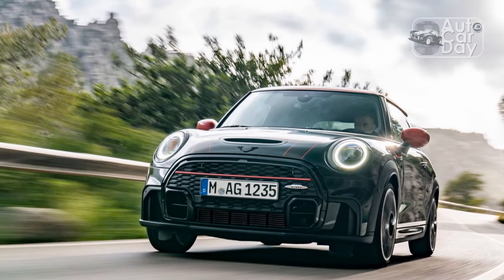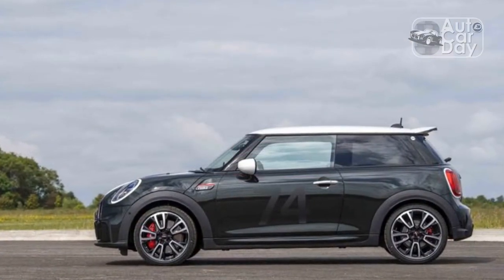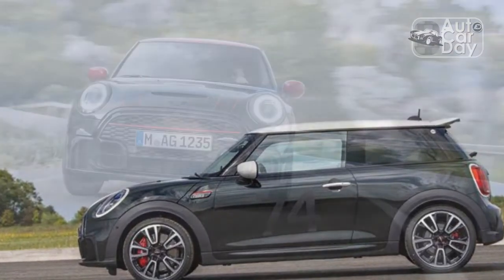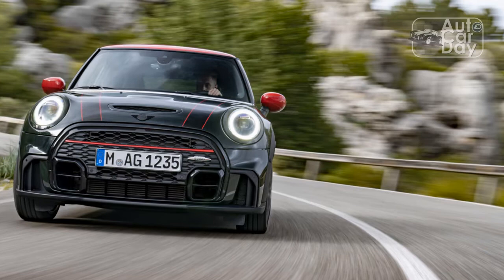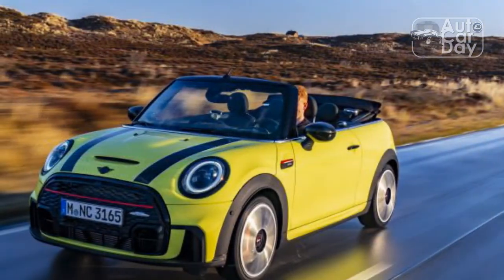But many Mini models have quietly gotten more expensive over the year. This model starts at $39,750, with $850 destination fees, which makes it the most expensive vehicle in the class and pricier than better hardtop performers like the Hyundai Veloster N. On top of that, Mini's technology is still finicky and this car isn't exactly the definition of comfort.